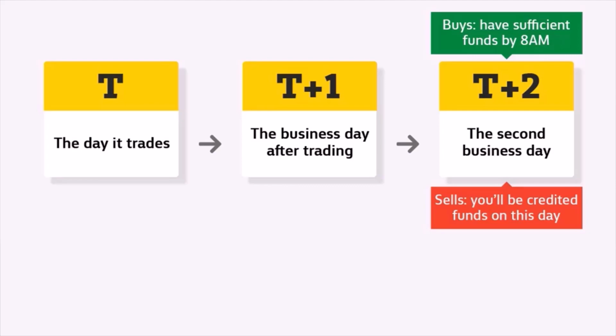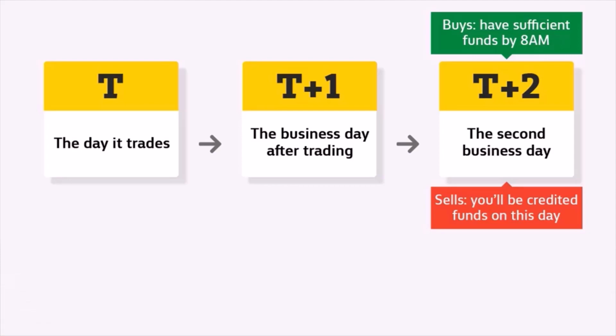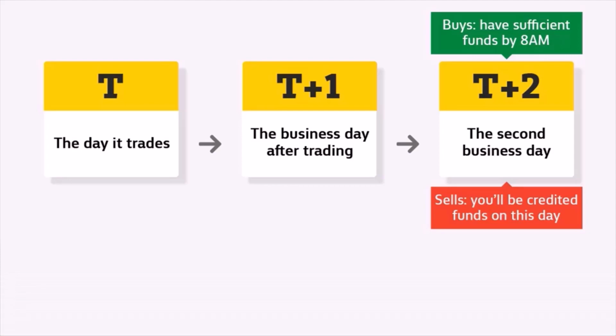If you bought your shares or security and sold it on the same day or a day later, Commsec actually calculates the net loss or profit and debits or credits you with that net amount on settlement T plus 2. Like most trade accounts, you have to pay a brokerage fee for buying and selling the share, but you don't have to pay for the borrowing of the funds during the time you hold the shares.